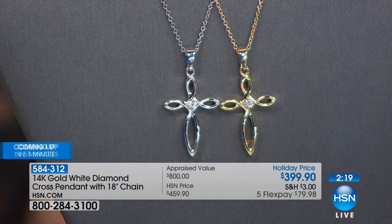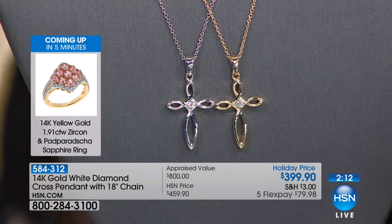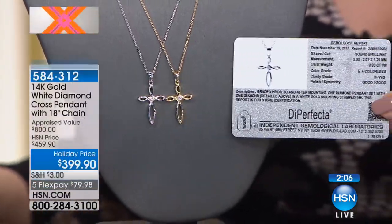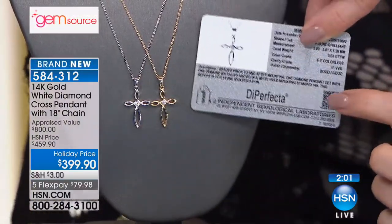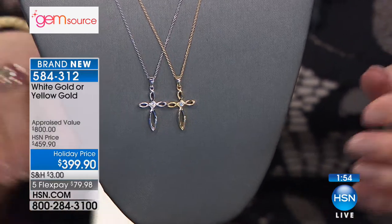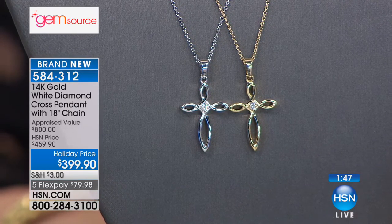You do get a certificate of authenticity. And when you get this card that'll come with it, you'll be able to see the carat weight of the diamonds that are in it, the carat weight of the amount of gold. And when you're giving this as a gift and this is included, it even has a QR code here that you can snap and then get all your information. And this is great to have for your insurance, so you don't have to go out and spend the money to have it appraised, because usually it's about $50 to have something appraised. All these are appraised. This is appraised at $800, by the way.